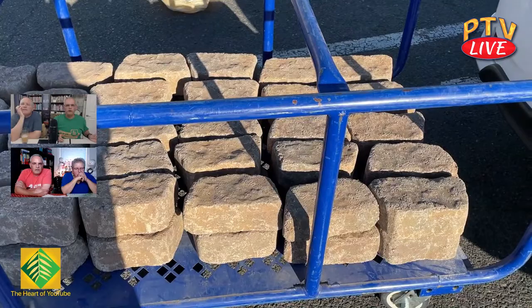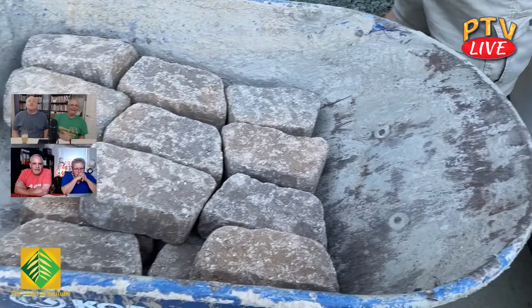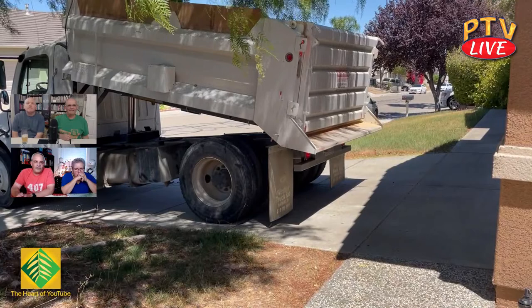We went all ghetto and put the bricks in a Corolla, if you could believe it. We could have borrowed a truck, but we didn't want to go into another town and pick it up. Well, you do what you have to do. It was fine.